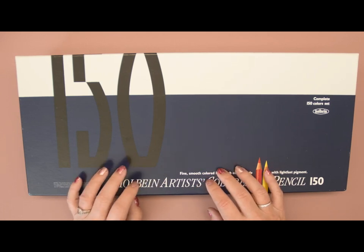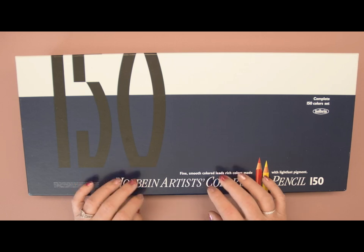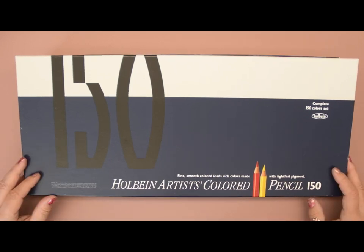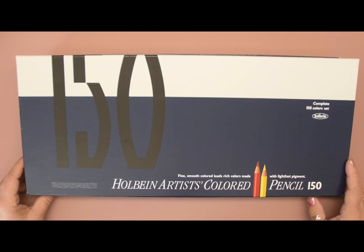My husband wanted to do one kind of final really big gift for me to show support for starting the channel and how proud he was of what I've done. I use colored pencils literally all the time. It's my favorite medium. So if I'm going to invest in a particular art item, a real high quality colored pencil is right up my alley. It's not something that's going to sit on my shelf and not get used.